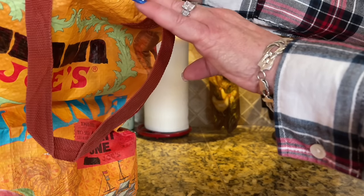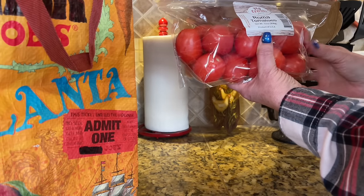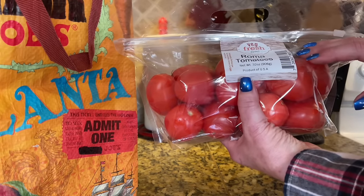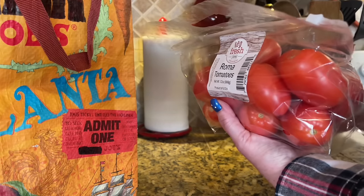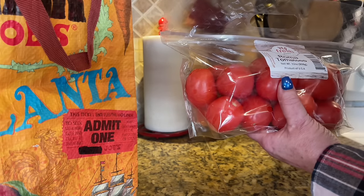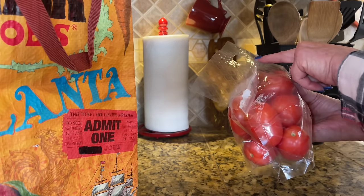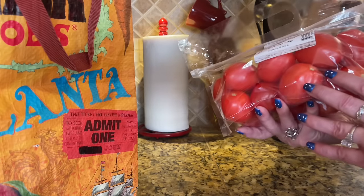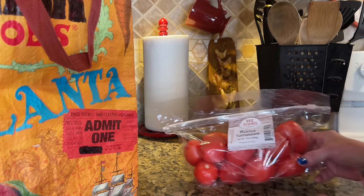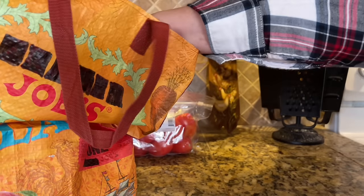Alright, now we're on the other counter because I need more room. See what we've got. Yes, some tomatoes. These are the Roma tomatoes. Veg fresh, it says. Resealable bag. Product of the USA. That's all it says. See, I like that. Hopefully that'll work. Sometimes they just break. Okay, so those are the tomatoes. And what else did I get here?